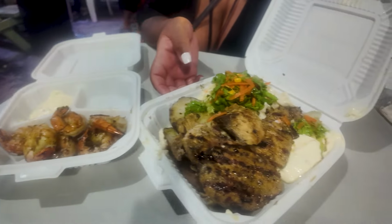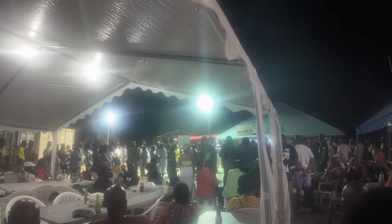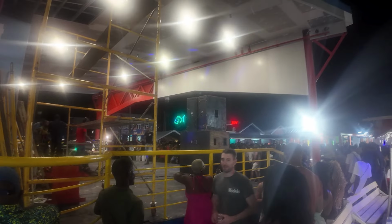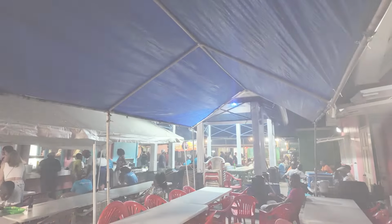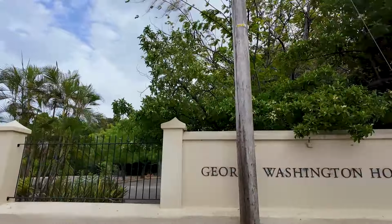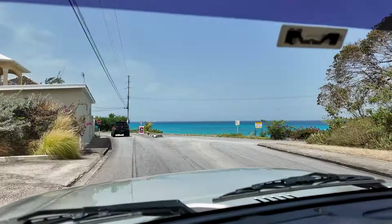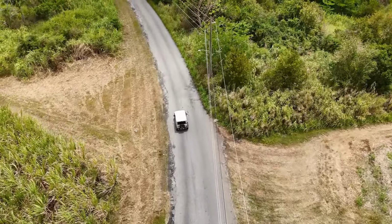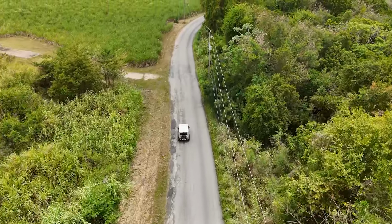Christina got the snapper, and I got the marlin, and Christina also got a side of shrimp. And after we ate, of course, there's dancing and there's a lot of music being played, and there's a stage for performances. We were very tired after going to Oistins, so we went straight to bed. The next day we got together and met up with some of my family to head out and see some of the beaches and see some of the sights on the other side of the island of Barbados.